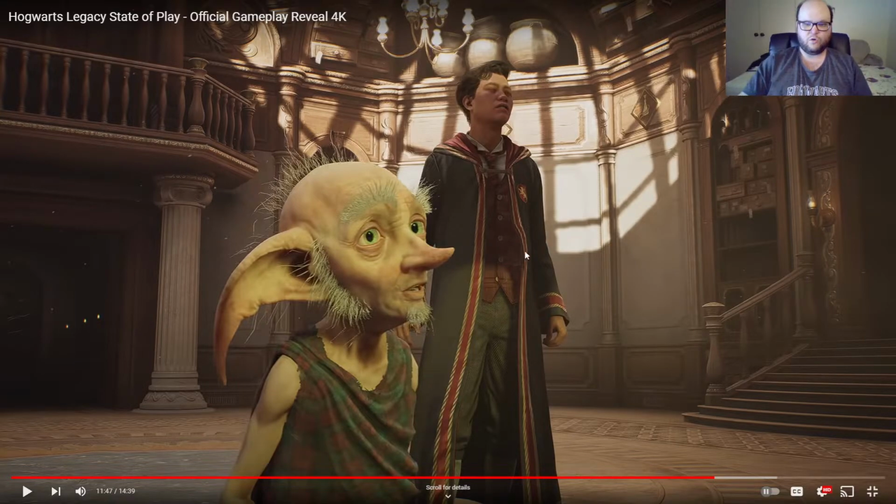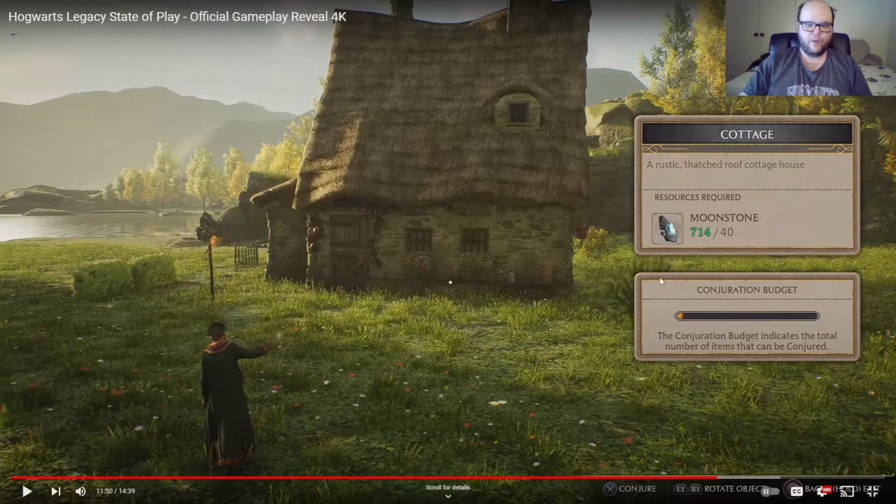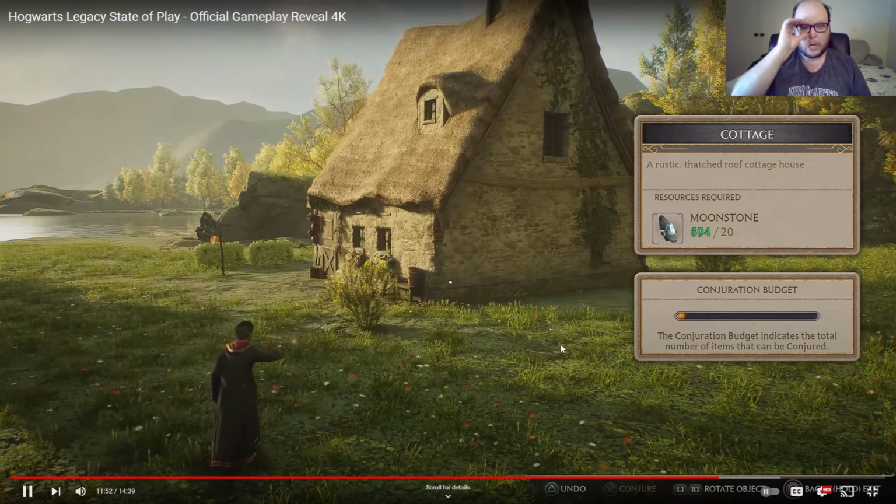He'll be your little house elf to actually help. You can freely customize this space. Again, we need moonstones to conjure stuff. Reflect your personality and magical specialties.